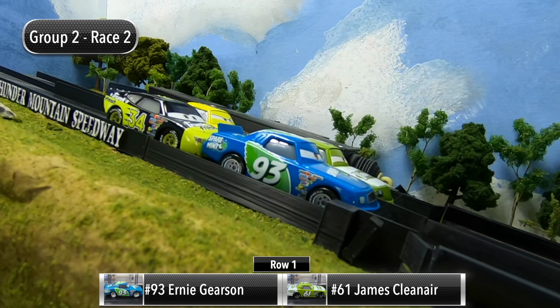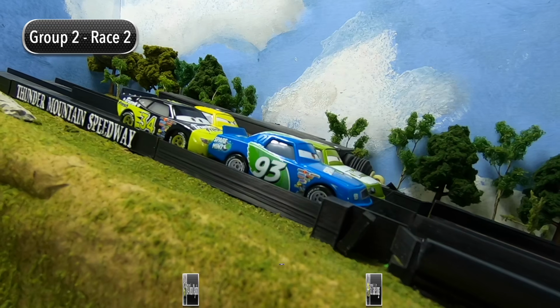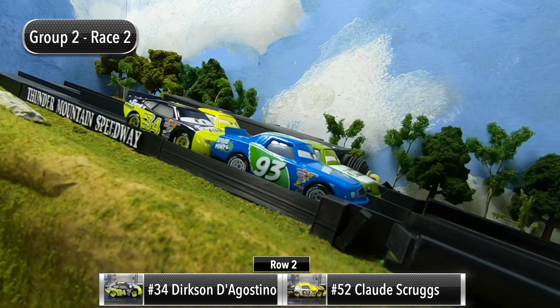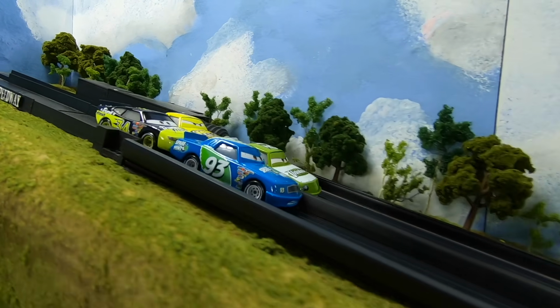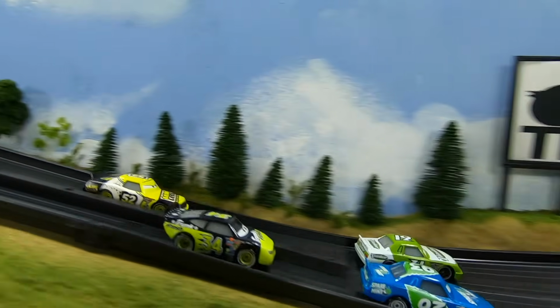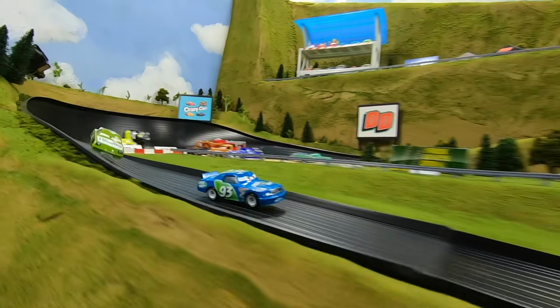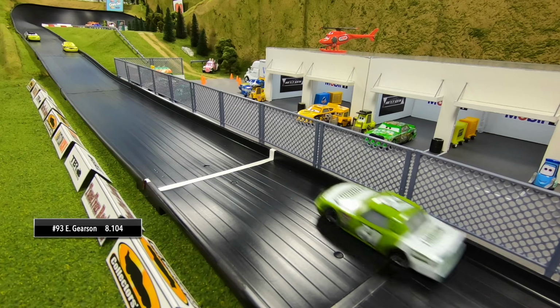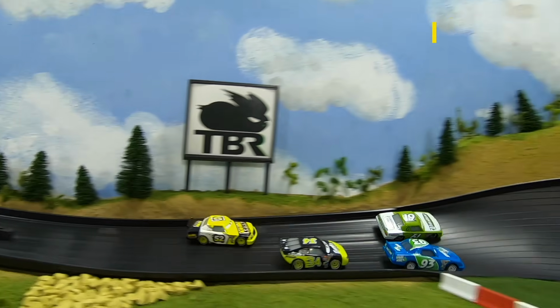The drivers are set for race 2. Ernie Gearson and James Clean Air will start in row 1, and then Dirksen D'Agostino and Claude Scruggs will start in row 2. The gate drops and we're back racing. Good battle going into turn 1. Gearson will lead out of 2 as he goes over the top of Clean Air. Coming out of turn 4, Gearson will win race 2. Clean Air second, Scruggs third, and D'Agostino in 4th.